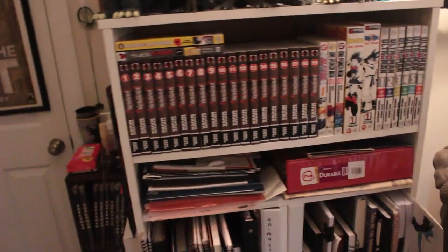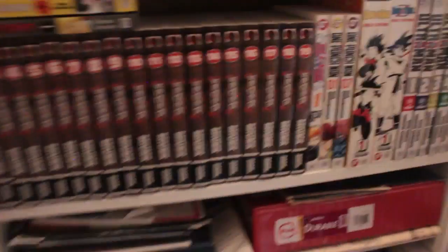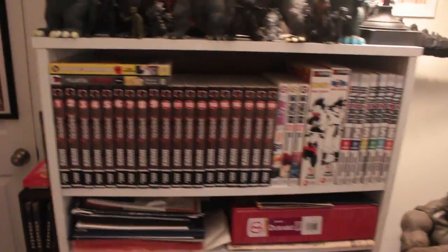Now, today I actually decided to go through the entire section and pull out all the manga and put it onto its own shelf. Originally, it was all mixed in alphabetically with this, so that's why there are a few gaps in here. But now, I don't have that. I actually have them all together. Mainly because Sarah got me so much Berserk that it kind of deserved its own section.